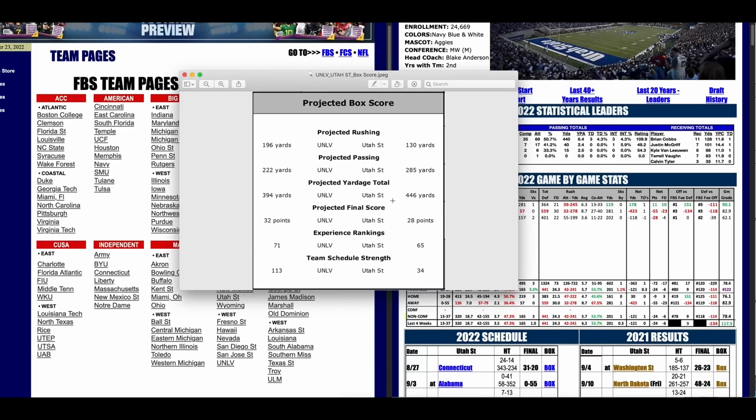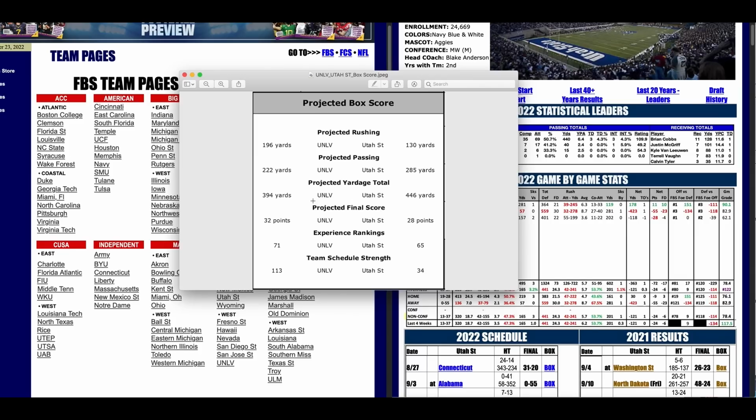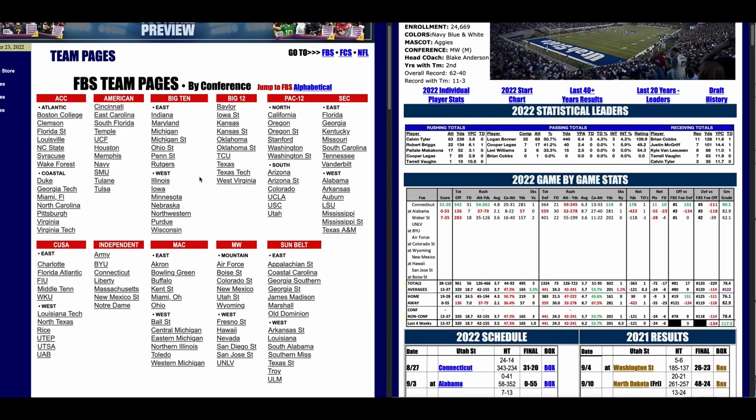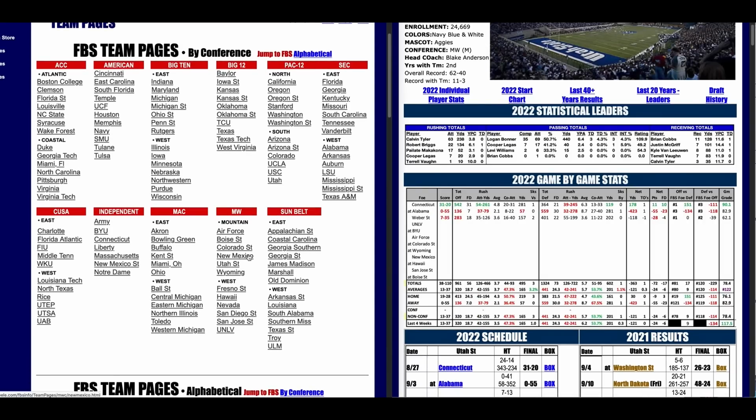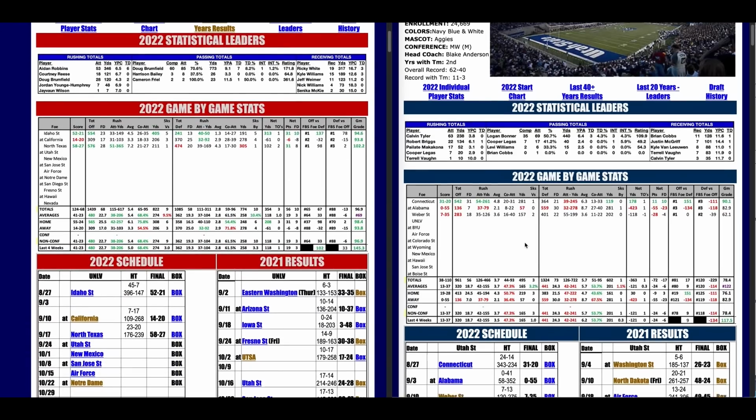But if you take a look at the projected yards, even with UNLV playing so well this year and having the much better record, my computer is saying that Utah State has a 446 to 394 yard edge. So that's a good starting point. Let's hope we get a trend here. If this one wins, I'll go ahead and keep bringing one back each week where my computer has the underdog with the better yardage.